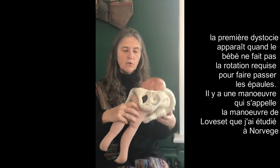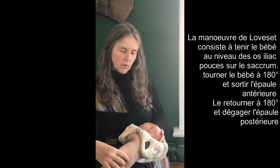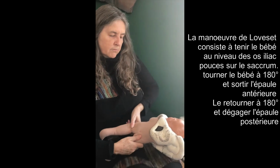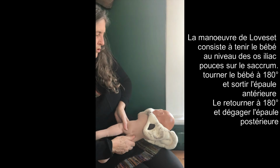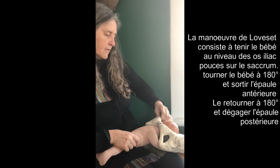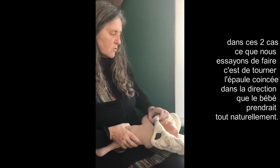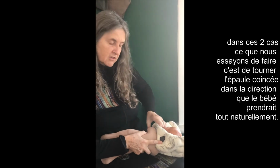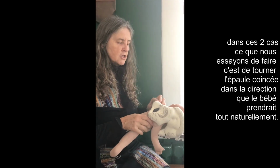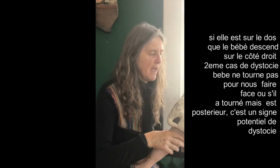So we know that on the back, there is a maneuver called the Løvset maneuver, which I did study in Norway, and it's a maneuver where when the baby's not coming very well, you turn the baby, all practitioners will know this, like this. You hold your hand here, you splint the arm, and you bring the shoulder down like that, right? And then you turn the baby this way, you reach forward and do that, okay? So in both situations, what we're trying to do is turn the shoulder that might be a little bit stuck towards the same direction that the baby might be turning in, which would be this way, right? Like that.